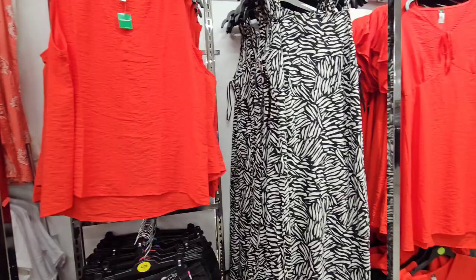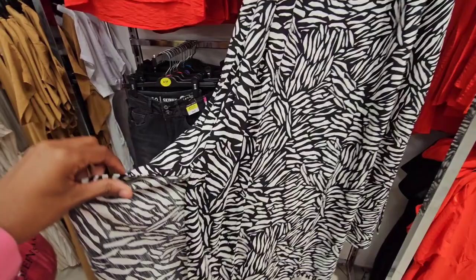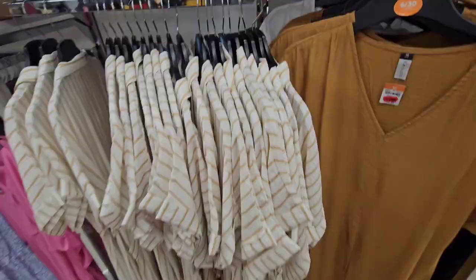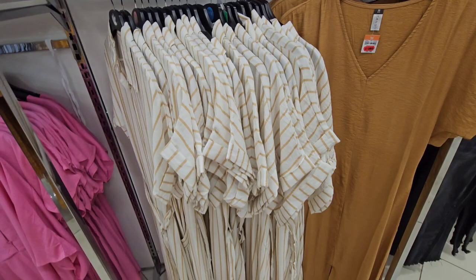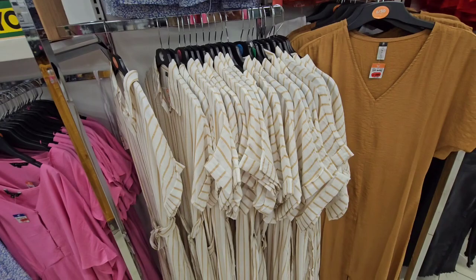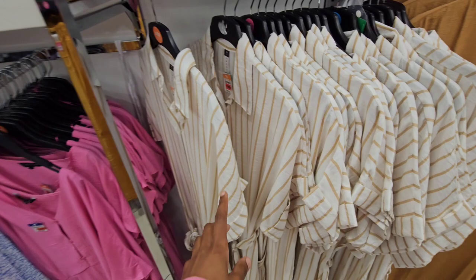Oh, this is cute. Sleeves. But not bad, yeah, it's really nice. This is a nice dress as well, but the sleeves are quite long. I would wear this as a cardigan over a short skirt, but the skirt needs to either be cream or brown.